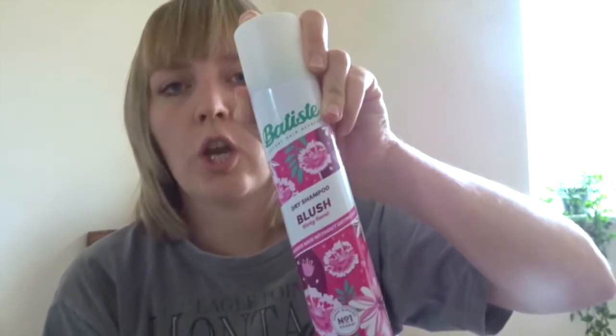The trusty old dry shampoo. I use this quite a lot. I use this a lot at home anyway, because I don't like washing my hair every day. When I was in hospital though, my hair was a lot shorter, but it just helped keep it fresh.